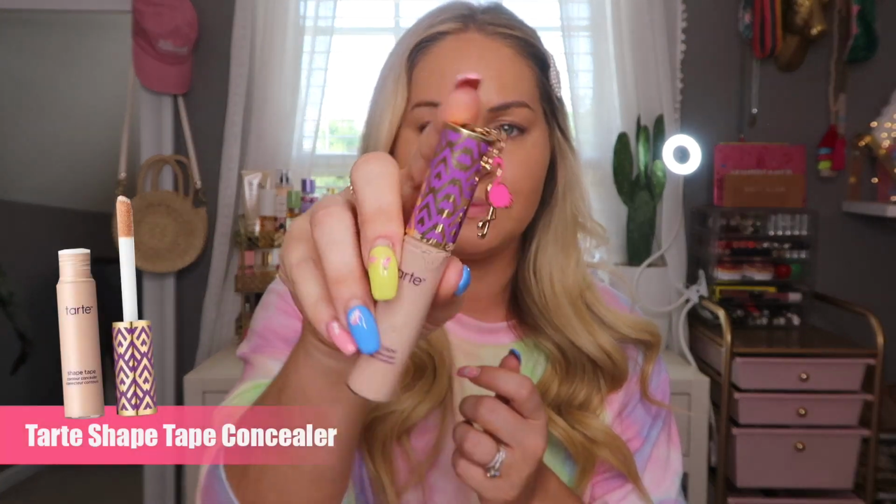All right, now it's time for concealer, and of course, I'm gonna go in with Tarte's Shape Tape. How cute is this one with the little flamingo? I use the shade Light, and I will double conceal also.